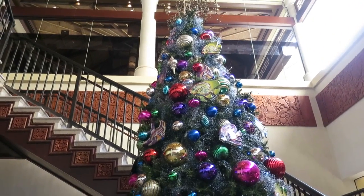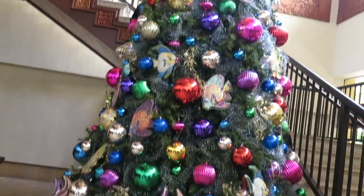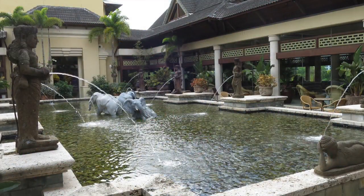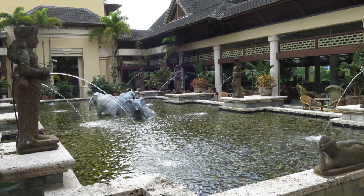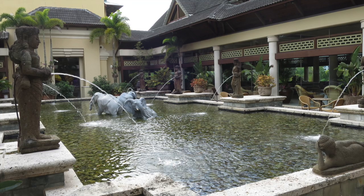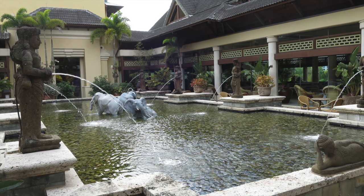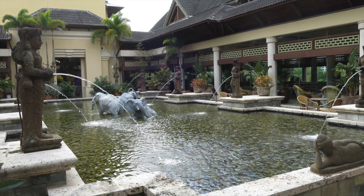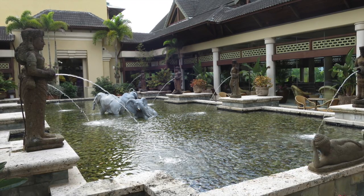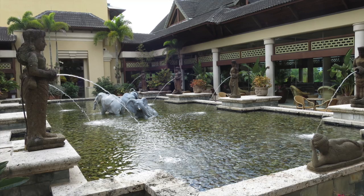But this was also just a tree at the bottom of the staircase over by two of their restaurants, Jake's American Bar and the Islands Dining Room, and it had fish all over and some fish nets, and it's just really cute. So the resort is decorated for the holidays. It's not everywhere, but they definitely have touches of holiday decor here and there, and some beautiful music playing around the resort.